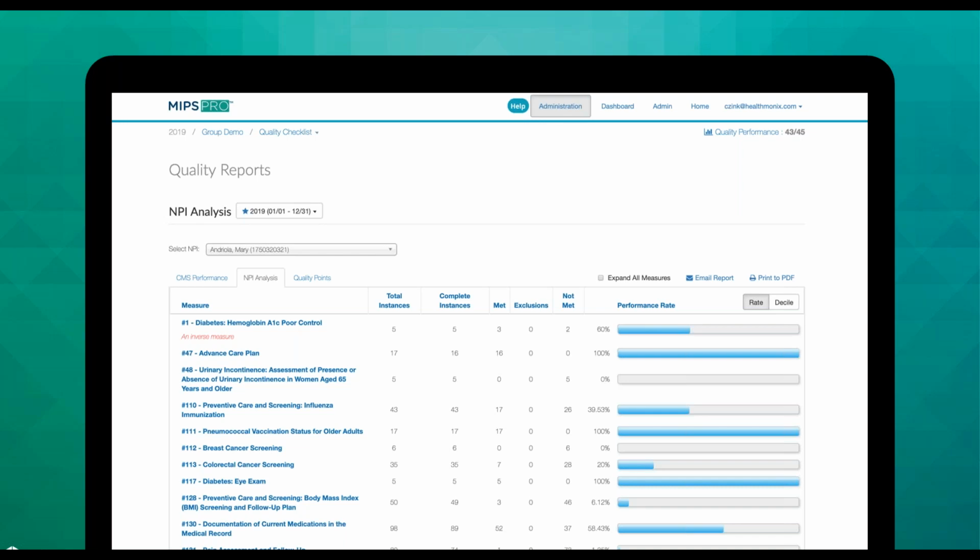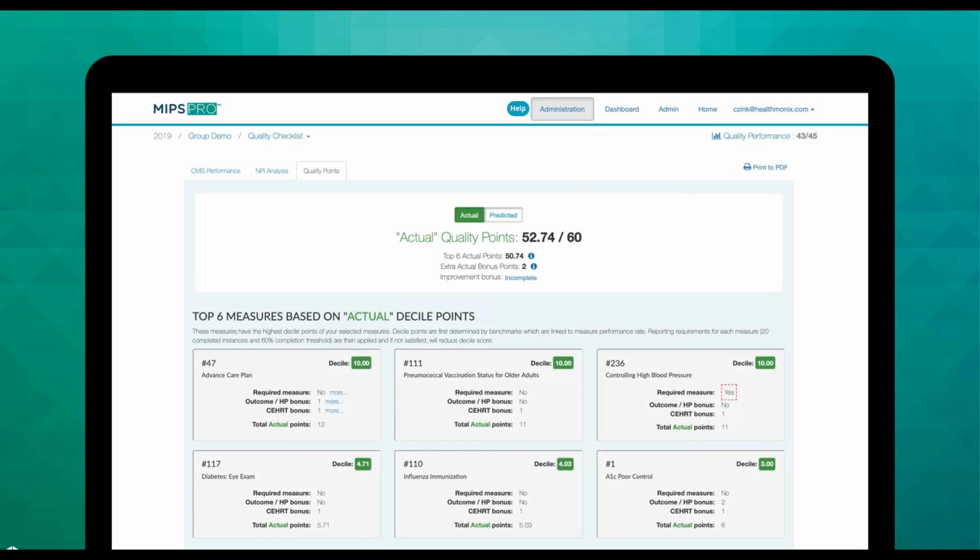And like I said, MIPS Pro supports more than 200 quality measures, but our system, regardless of how many measures you select, is able to automatically identify your top 6 highest scoring measures. So even if you were to report 10 measures or all 200 plus, our system is automatically identifying which 6 quality measures got you the highest score and therefore would get you the highest incentive from CMS. So I think this is one of really the coolest things that MIPS Pro has to offer, and quite frankly, takes a lot of the worrying out of MIPS in terms of selecting your quality measures.